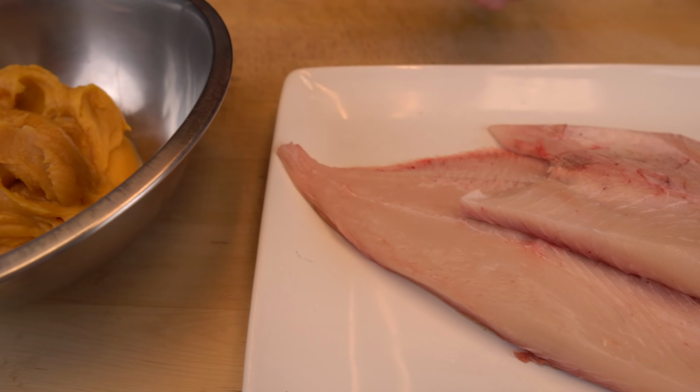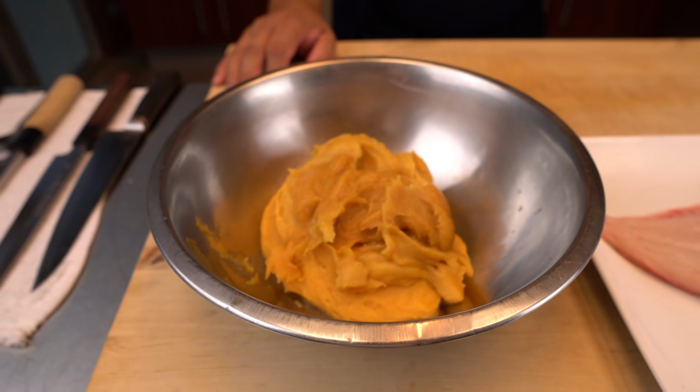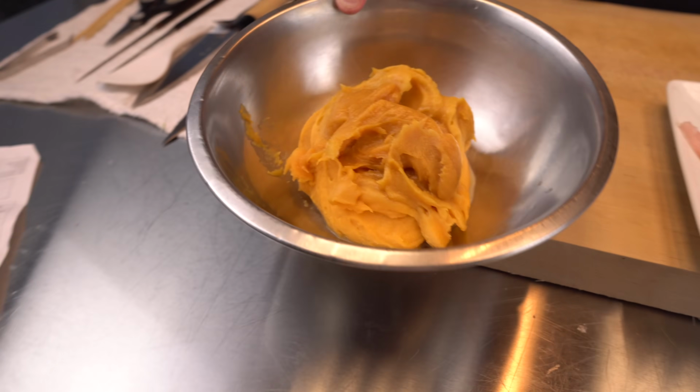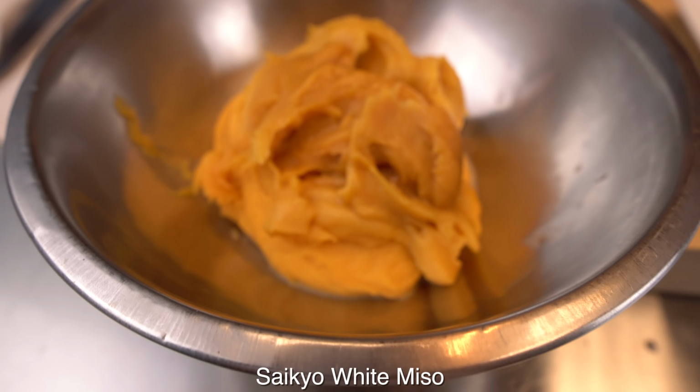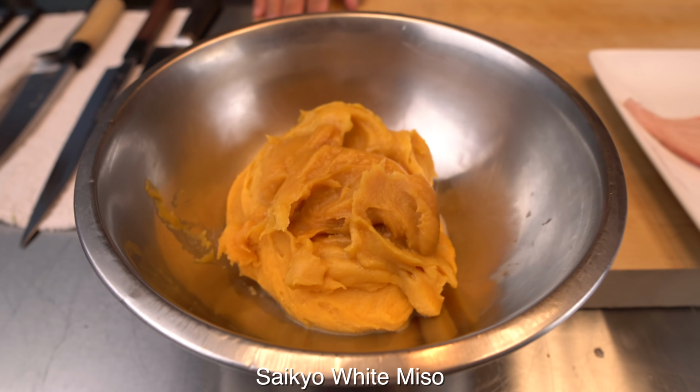I'm going to do a miso marinade. Then marinate at least overnight to 2 days. Then after that, just grill. It's a very simple dish, but this is my favorite one. All right, let's go. Let's talk about this miso also. That's a little bit sweet, the white miso. Yes, white miso. Very good.